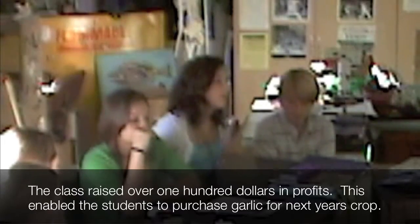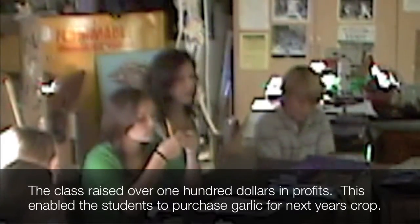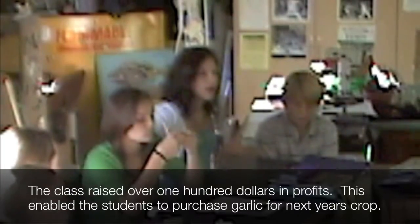And a lot of the groups, like I know Nick's group, he helped us a lot with what we were going to buy and keeping track of everything. And Kaylee and Cam, they helped a lot with weighing the tomatoes.